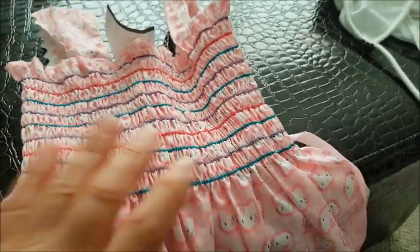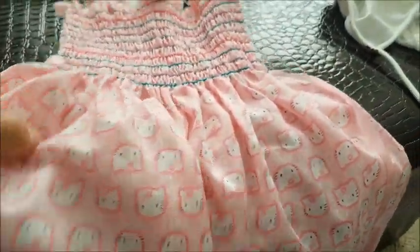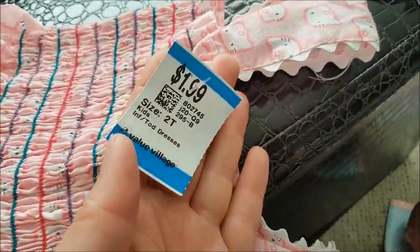Straps at the top. But it's Hello Kitty everywhere, and it feels like it's homemade. It's really beautiful. Well, it might be. I don't know if it's homemade. Let's find out if it has a tag. Well, it has a tag from the Value Village. I paid $1.99 for that.